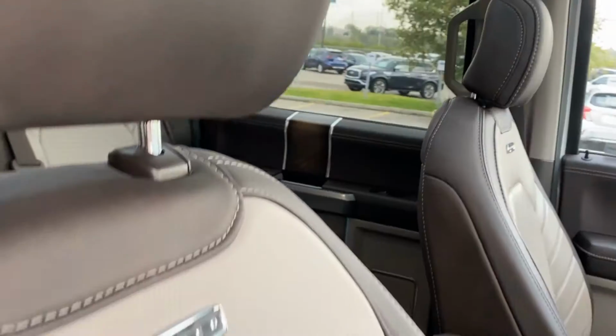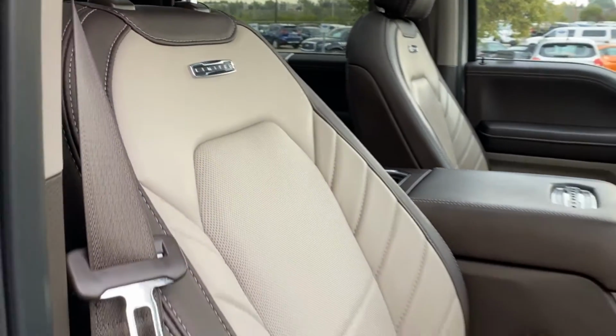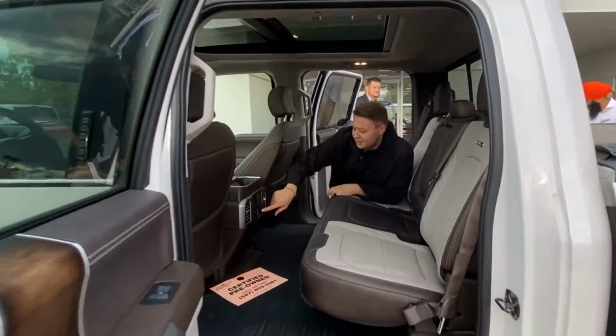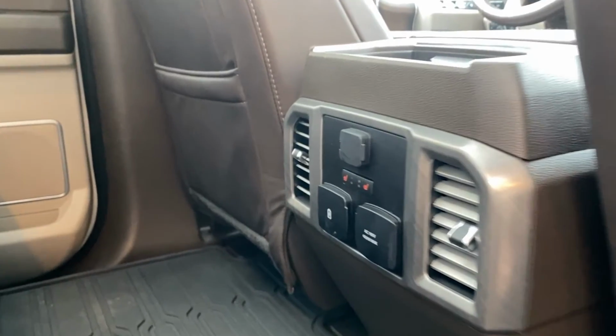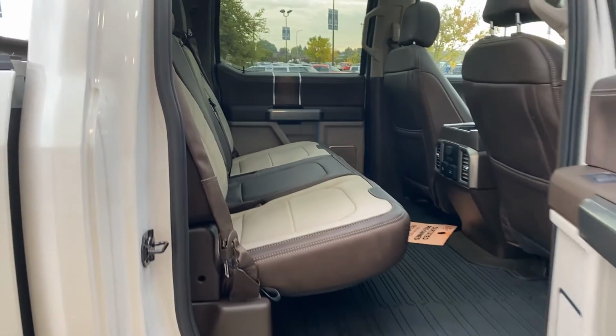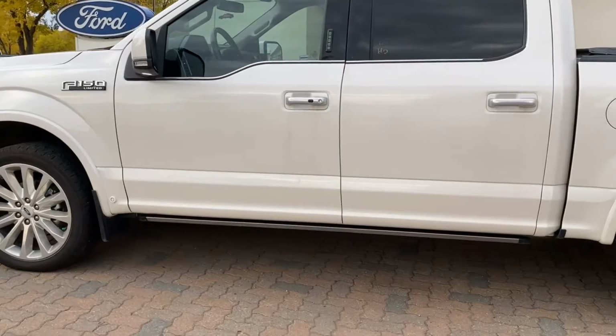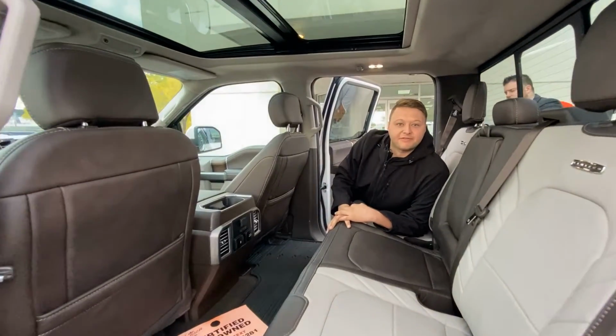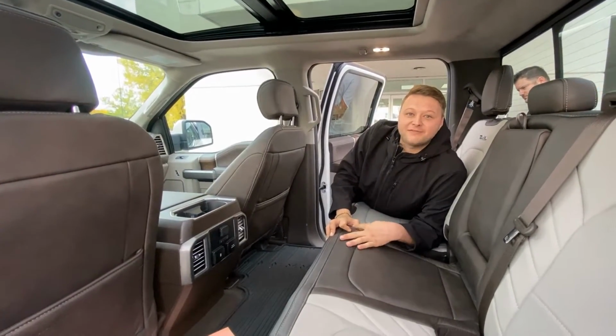If you look down there, you have a 1, 2, 3. That is, you can program your seats to remember 3 different profiles. It's called seat memory. As you can see down here, you have a 110 volt plug-in for any household item, heated back seats, a 12 volt right here, 2 USB chargers. The space in the Ford back seat is unmatched by any truck I've ever seen. I really think it's a great option for you.